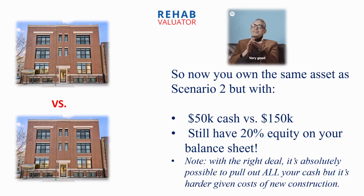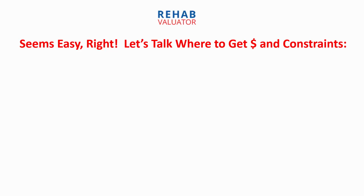And look, with the right deal, it's absolutely possible to pull out all your cash. But given the new construction costs right now, and they're going up, it's getting harder. So I want to make sure I'm giving you realistic numbers here to hit and not some pie in the sky. Okay? So that seems easy to wrap your head around so far, right? And if not, go back and rewatch this.